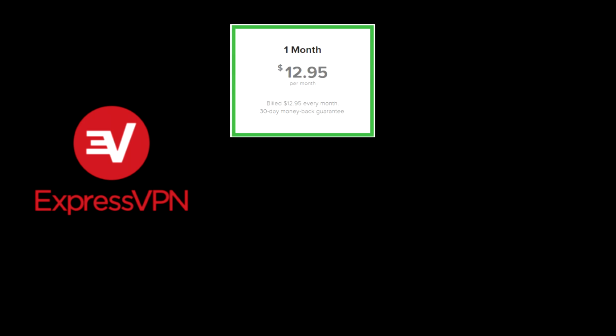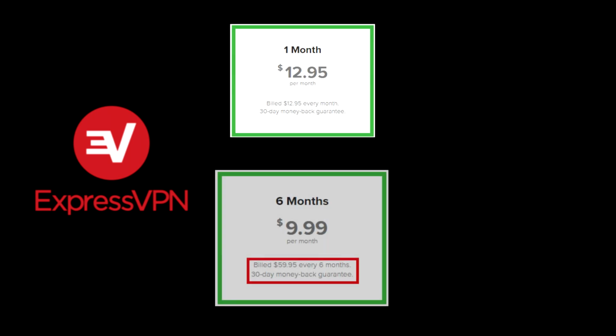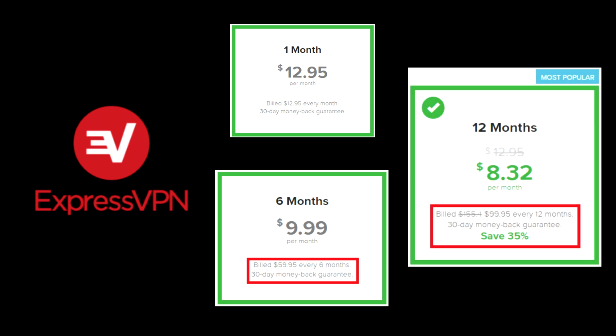ExpressVPN offers a 1-month package at $13. They offer a 6-month package at $60, and they offer a 1-year package at $100. And all three of these packages are backed by a 30-day money-back guarantee, so if you don't like the VPN within the first 30 days, you can go ahead and get yourself a refund.